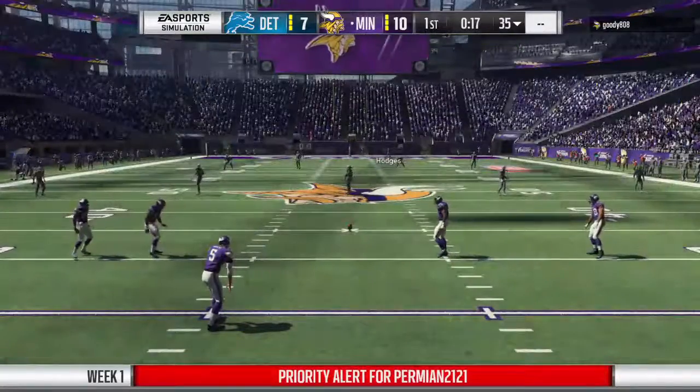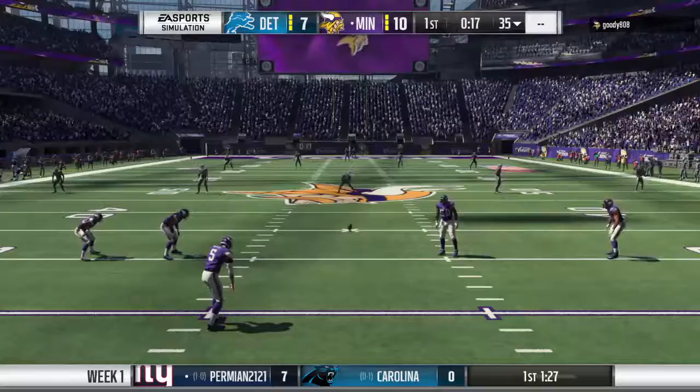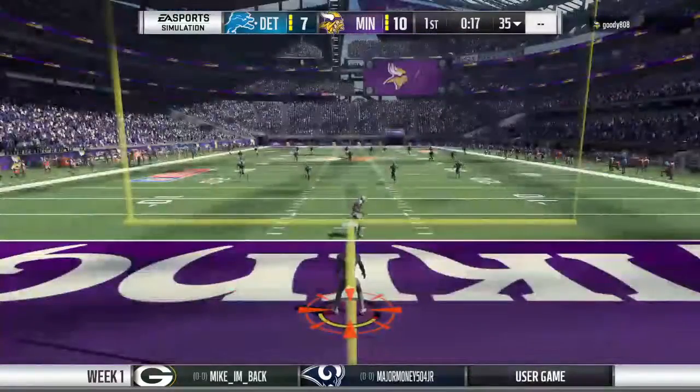A first scoring update now from Carolina, and an early advantage in that one for the Giants. And we'll keep an eye on that one as our game goes along here. Following the made field goal for 3, Hopkins now to kick it off.